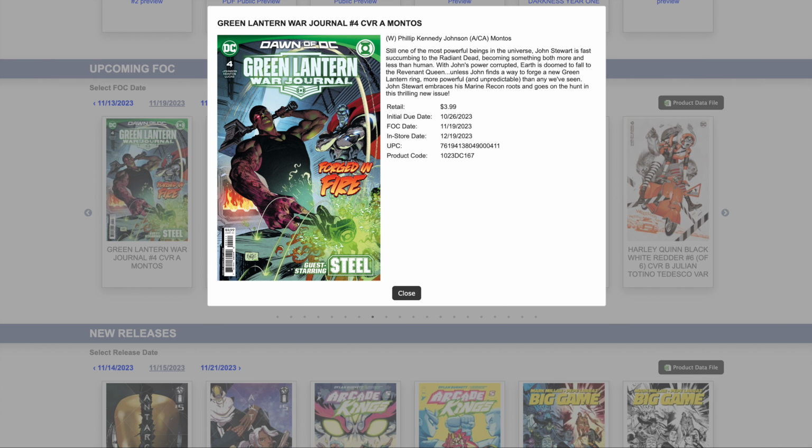a new... I think it's for him. I was trying to read this real quick. So he's forging a new Green Lantern ring. So it's the debut of a new Green Lantern ring and armor. But I don't know. It still isn't super clear on here.